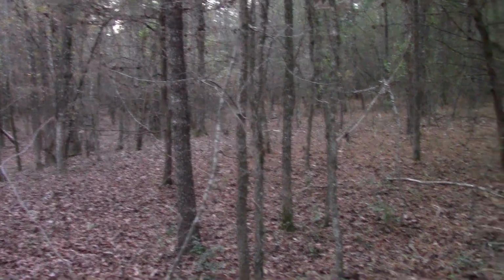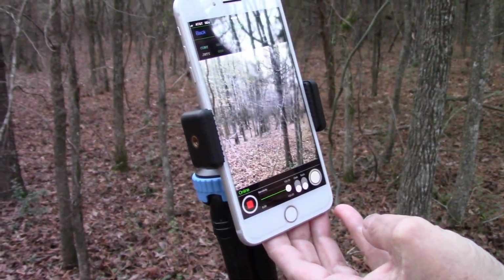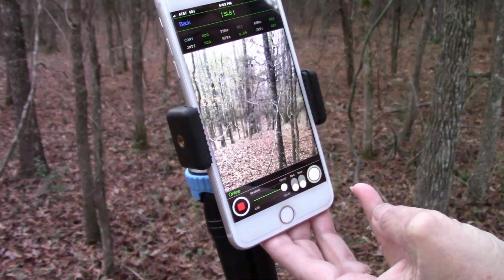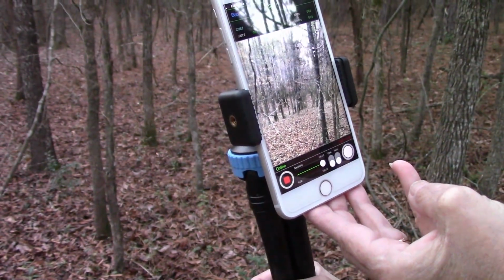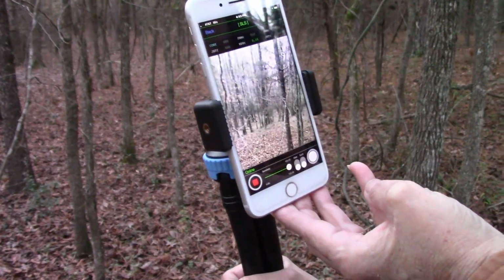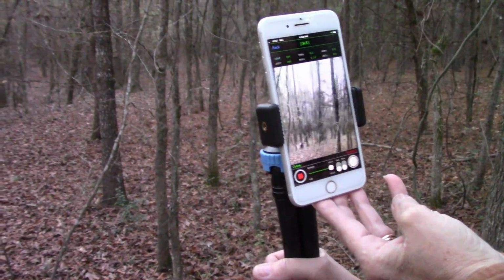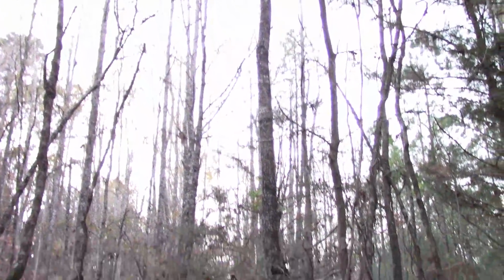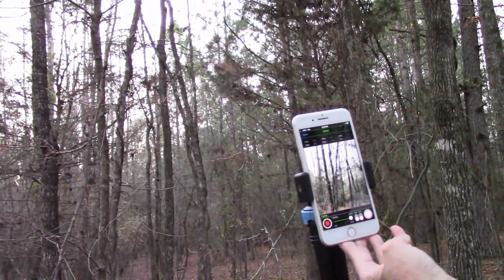So here, there's like 2 or 3. Let's see if I can catch them again. Come on. Interestingly enough, some are way up in the trees and some are ground level. That was my next question. If you point it upward, does it do anything different?